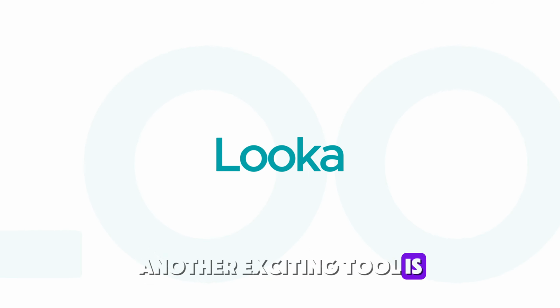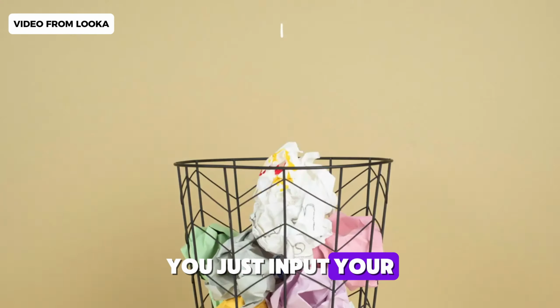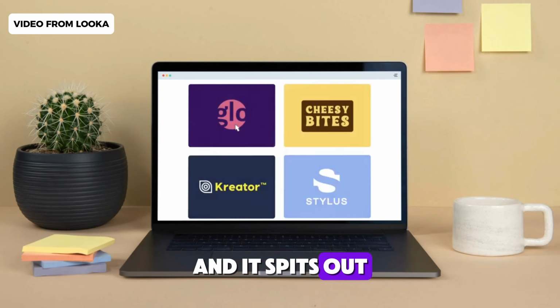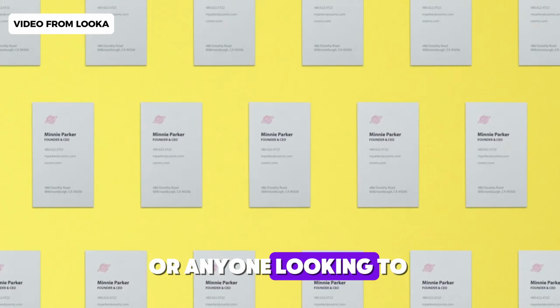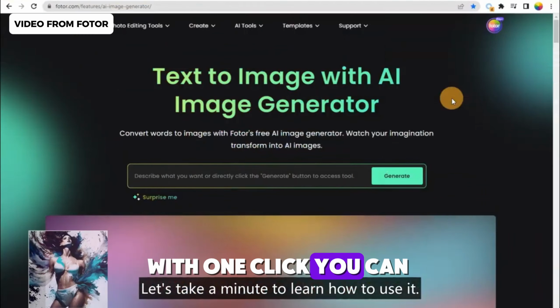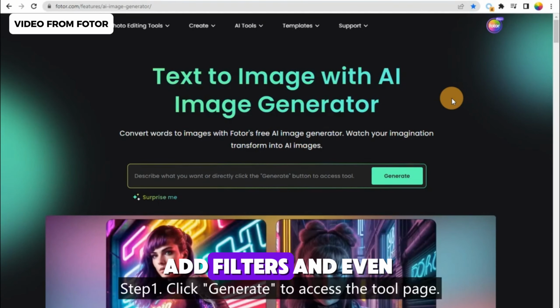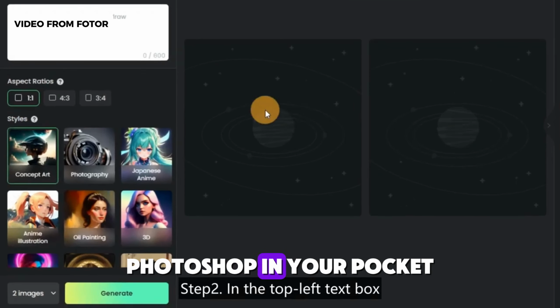Another exciting tool is Look Over, where AI assists you in creating logos. You just input your brand name and preferences, and it spits out a bunch of awesome logo designs. It's perfect for startups or anyone looking to refresh their brand identity. And we can't forget Photor, which offers an AI-powered photo editor that's super easy to use. With one click, you can enhance your photos, add filters, and even create stunning collages. It's like having a mini Photoshop in your pocket.